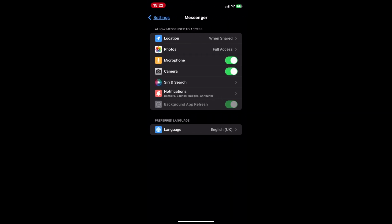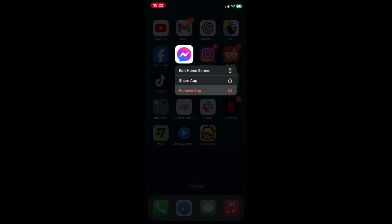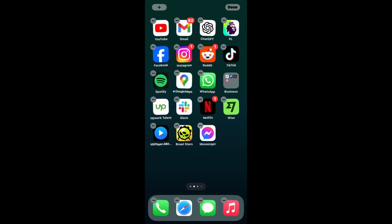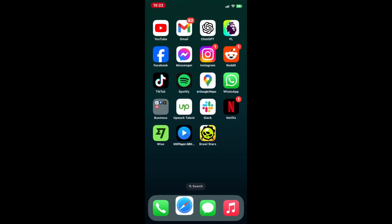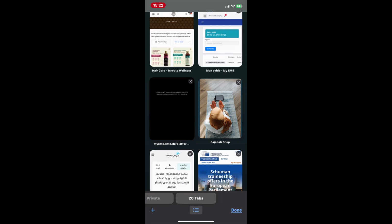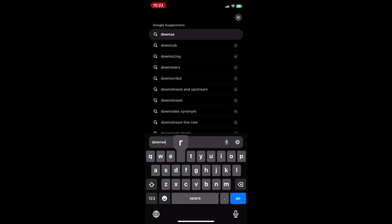Then you have to clear your Messenger cache. So go to the apps and applications in your phone settings, scroll down and tap on storage and then clear cache. You can also reinstall Messenger. So long press the Messenger app icon and select uninstall, then go back to the App Store or Google Play and install the application again. This should fix the issue.